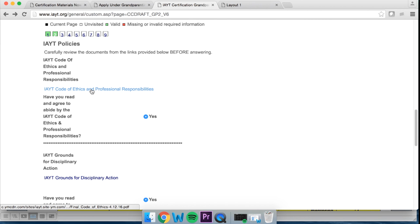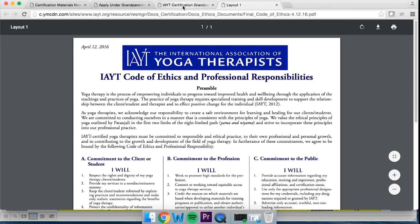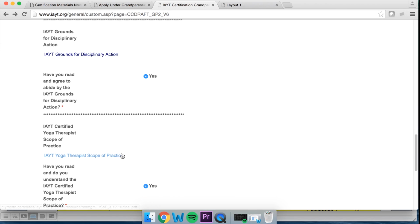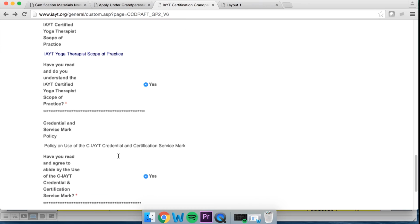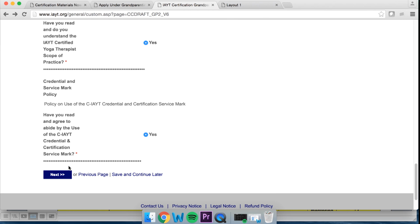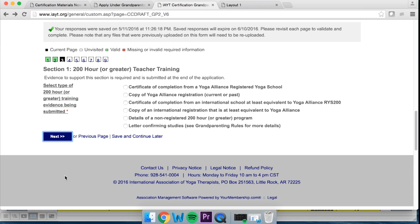Now you have the opportunity again to click on the various policies if you haven't done that yet, and read them. In 3 of these cases you must read and abide by them, and for the scope of practice, it's important to notice that it says read and understand the IAYT Certified Yoga Therapist scope of practice. At any time, you can save and continue later. You'll notice that that's at the bottom of each page. So you can leave this and come back. It will retain your information.